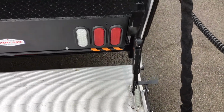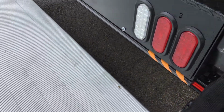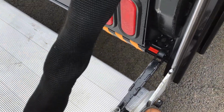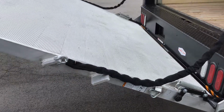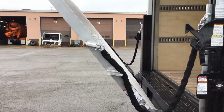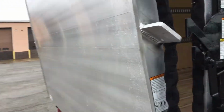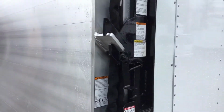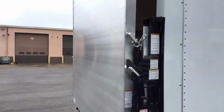Let's go back down. And I'm not gonna flip this up. I'm not gonna put the rear door down since I'm trying to do this and film at the same time. But you gotta put your foot there. And then that folds up to the back of the truck. You just gotta push that in. And there you have it. So that's how it looks in the stored position.